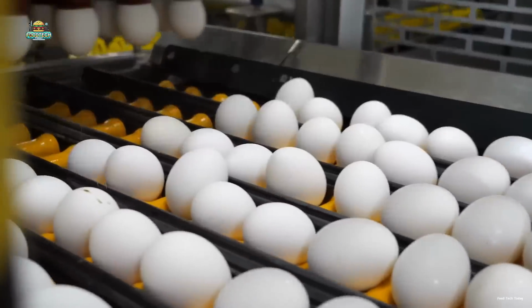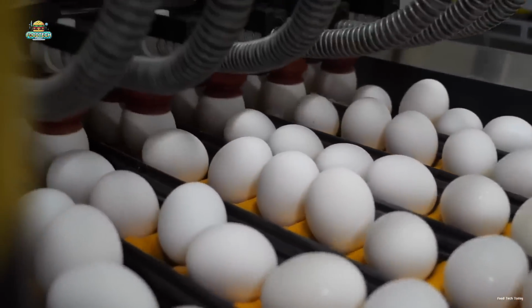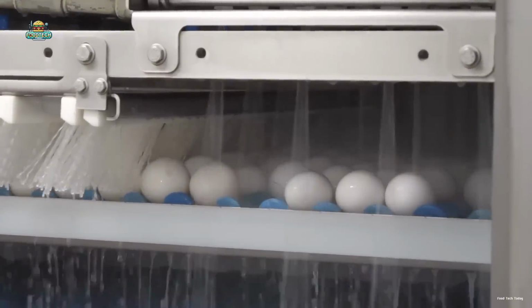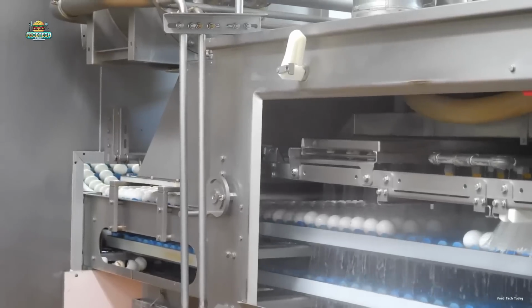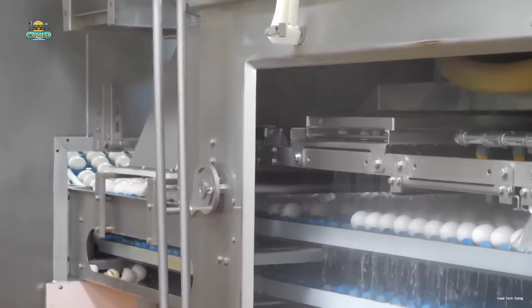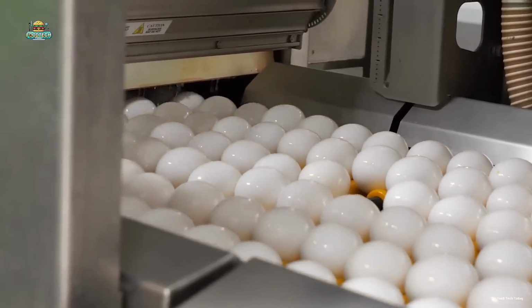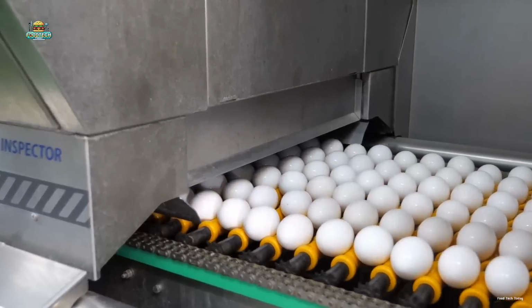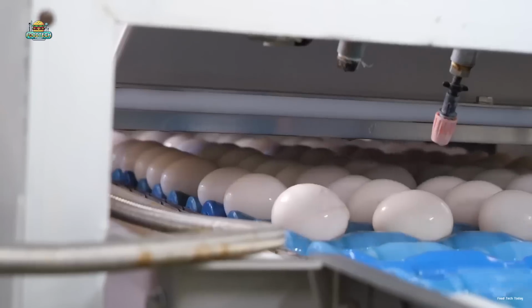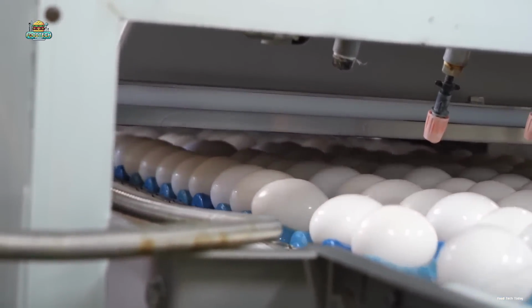When the eggs arrive at the factory, they undergo a thorough cleaning process to ensure no contaminants are present during shell separation. First, they are washed with water to remove dirt and any surface impurities. Next, the eggs pass through an ultraviolet scanning area, which eliminates harmful bacteria while also speeding up the drying process. To ensure the eggs are completely dry before the next stage, high-powered air nozzles blow away any remaining moisture.